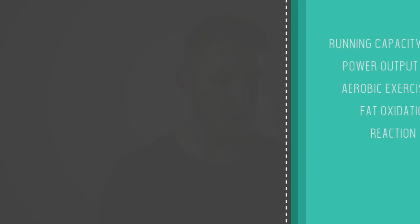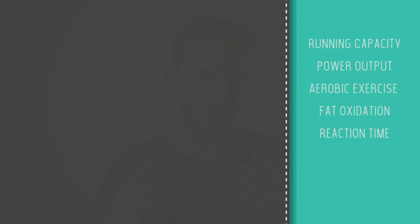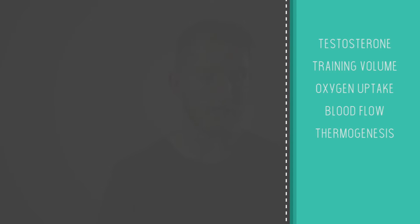Caffeine has been clinically shown to increase running capacity, power output, aerobic exercise performance, fat oxidation, reaction time, exercise-induced testosterone levels, training volume, oxygen uptake, blood flow, and thermogenesis. Now, caffeine does this through its primary effects on adenosine receptors.